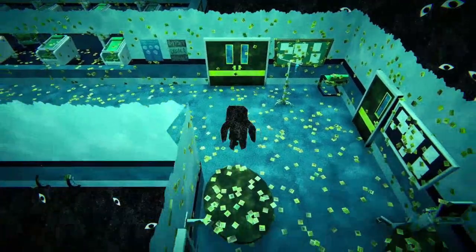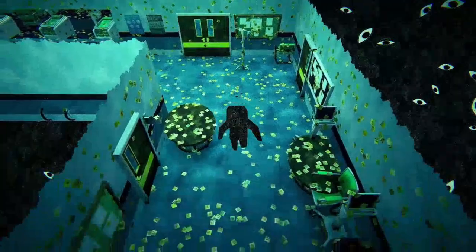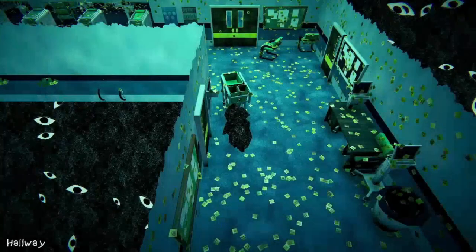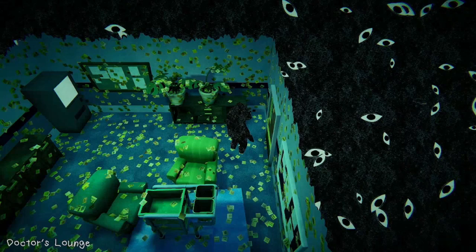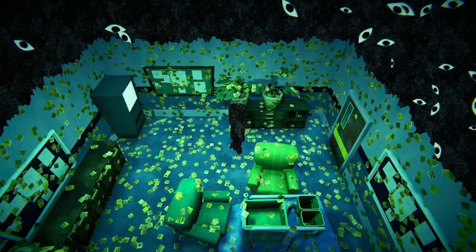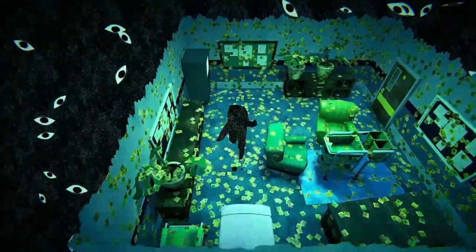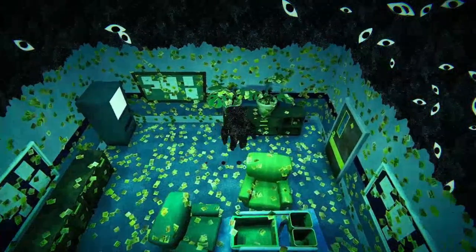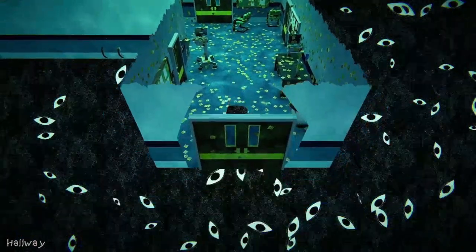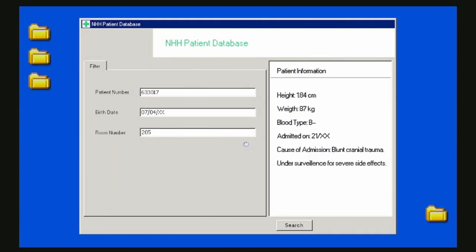Locked. Locked. Doctor's lounge, so we were already in here. Oh wow, it just keeps... Look at all those post-it notes. More and more of them are just popping up. Weird. Okay, perfect. So now we have everything.